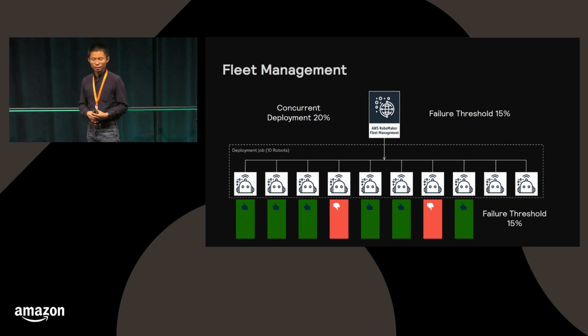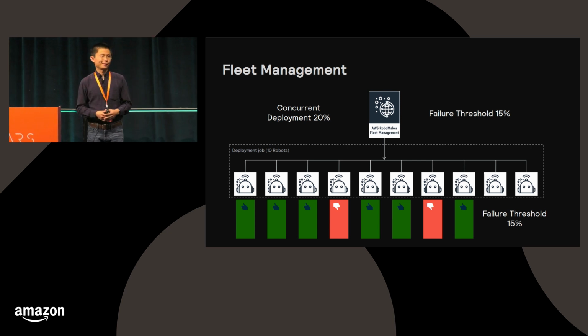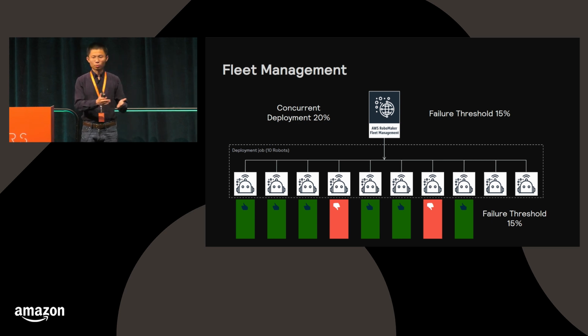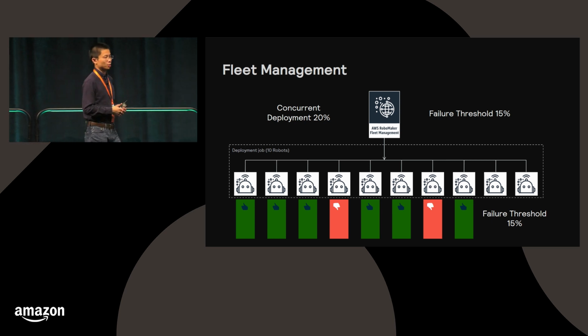The first one is the concurrent deployment percentage. When you push out a new application, you don't want to push the application into the entire fleet. You can choose to deploy them in small batches to make sure that in case anything goes wrong, you have a controlled and limited blast radius in that manner.